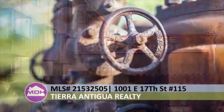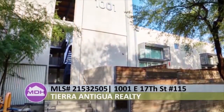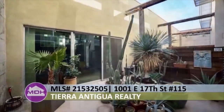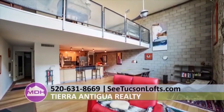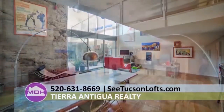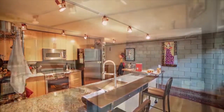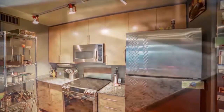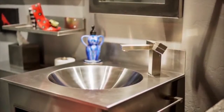Welcome to 1001 East 17th Street, Tucson, Arizona 85719. This beautiful loft with guest house near downtown is one of a kind. This Ice House Loft has over $70,000 in recent upgrades and has been remodeled and restyled in keeping with the feel of the industrial design while adding luxury and comfort to the home. The kitchen has upgraded appliances, fixtures, and rare blue eye granite countertops. Baths have even been upgraded with custom stainless steel toilets, basins, fixtures, and a glass wall shower.